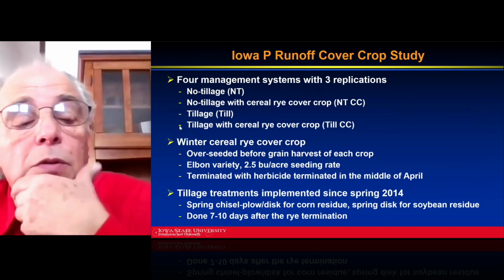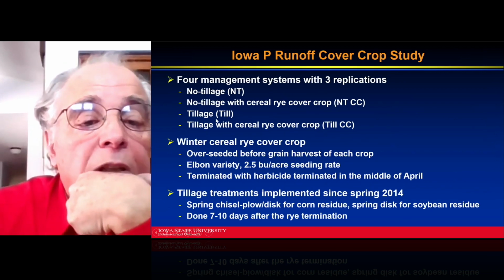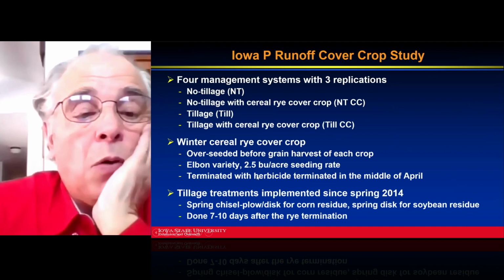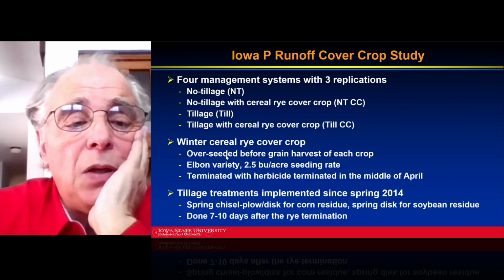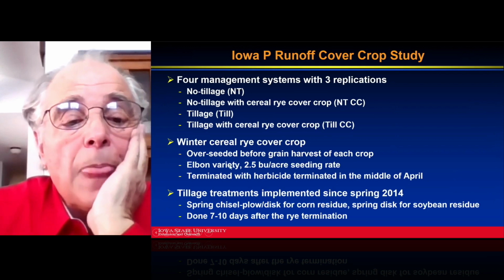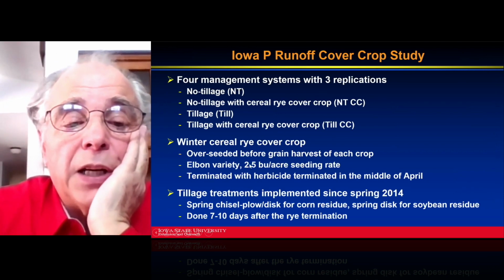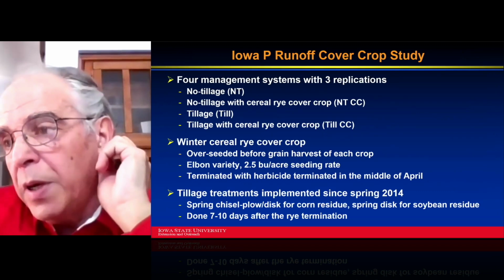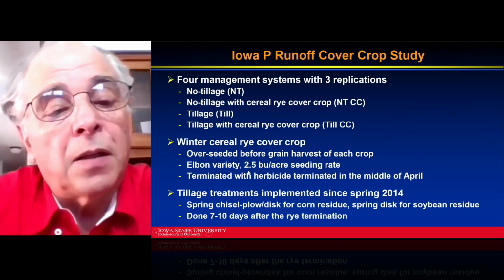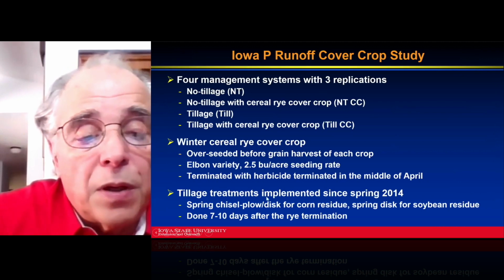So there were four treatments: no-till, no-till with the cereal rye cover crop, tillage, and tillage with cereal rye cover crop, okay? The phosphorus was the same all over the entire field. So we used a winter-seeded rye cover crop, overseeded before grain harvest of each crop. We used the Elbon variety, and we seeded at a 2.5 bushel per acre rate. This is higher than is economic and recommended, but this experiment was extremely expensive. We wanted to be sure that the cover crop was well established there. And then it was terminated with herbicide in the middle of April, okay?